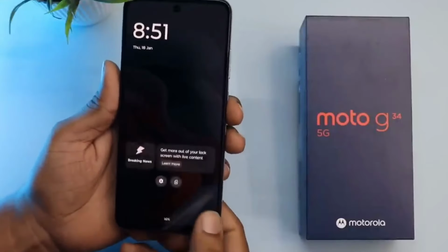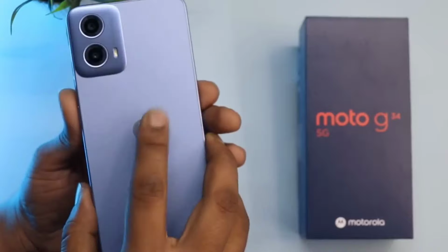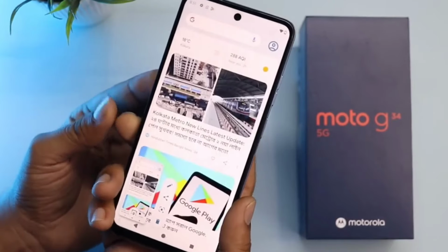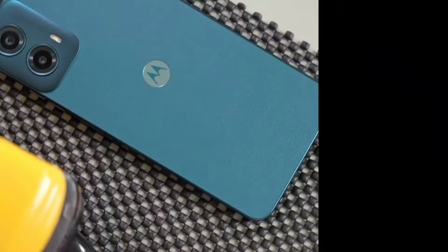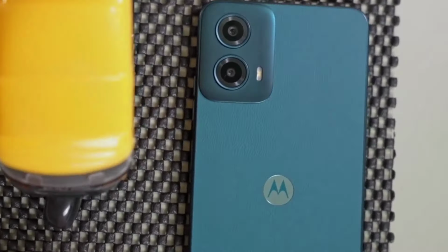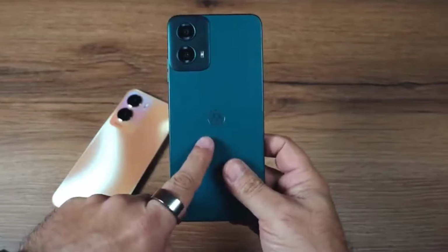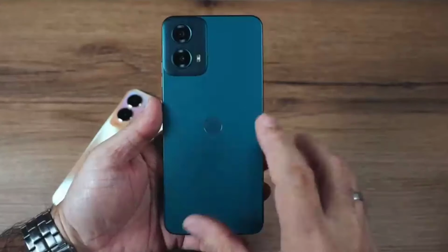So starting from the front, the Moto G34 5G has a flat display with a punch hole design on the front. The 6.5 inch LCD display offers an HD plus resolution and a 120Hz refresh rate. For audio files, the device comes equipped with Dolby Atmos tuned dual stereo speakers.